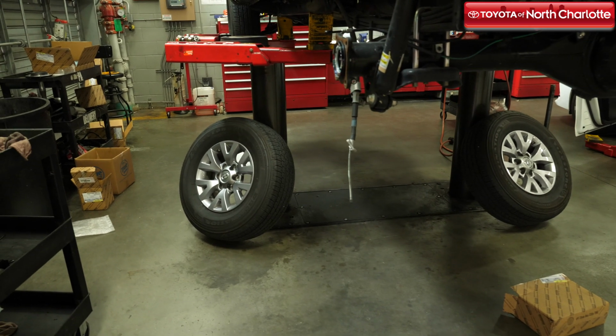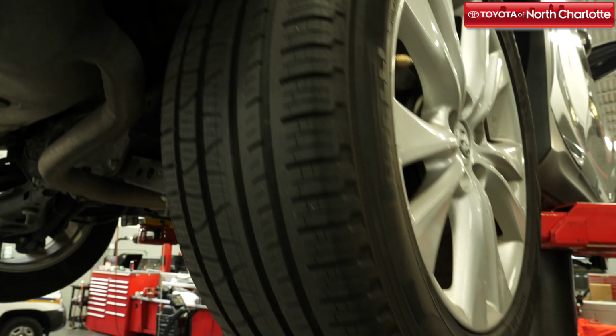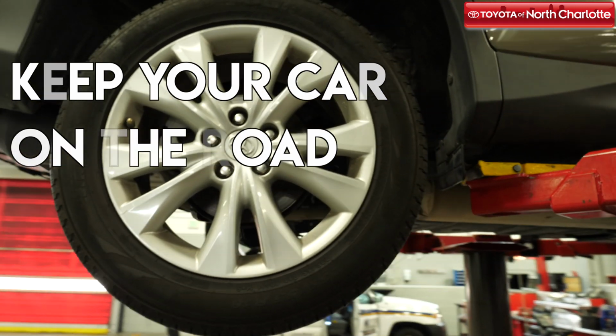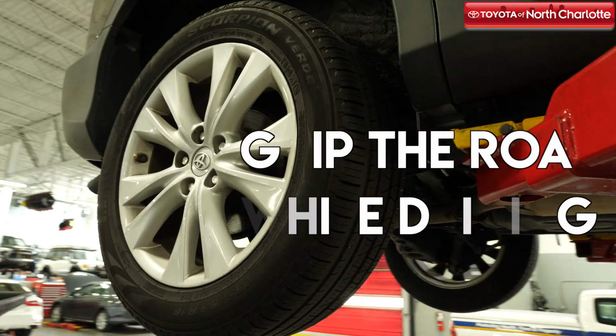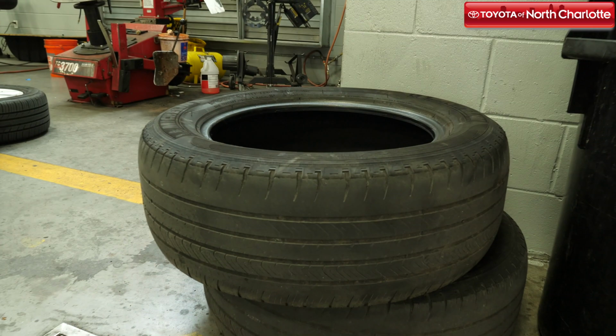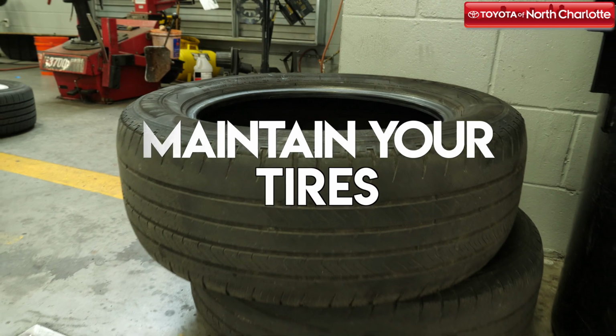Tires are perhaps one of the most important parts of your vehicle. Without them, your car wouldn't get very far. These pieces of rubber not only keep your car on the road, but they help you grip the road while driving, and they can help your car perform different tasks more easily. Maintaining them is essential to avoid an accident.